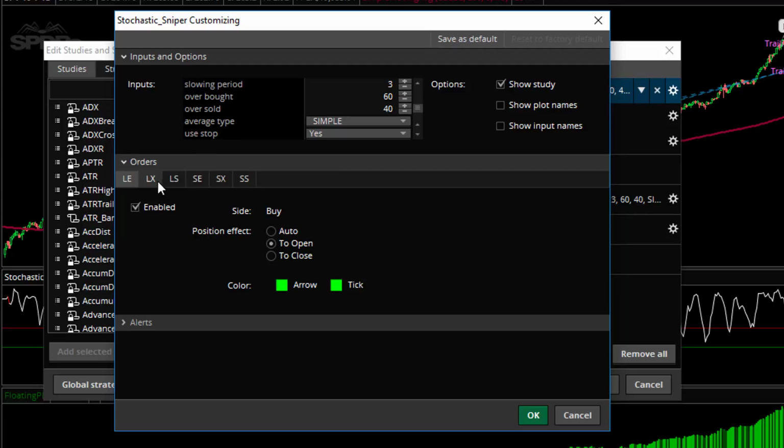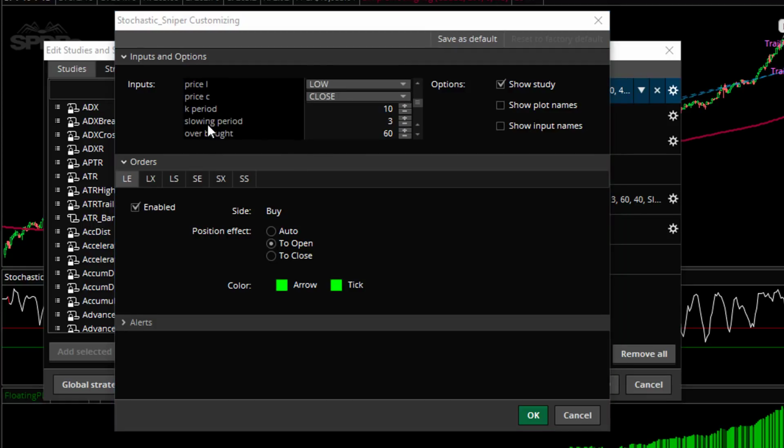So one of the things I removed is there's no long exit, there's no long stop. The short parameters of the strategy are turned off. We're only looking at the long entry. So again, real quick, stochastic is 10-3, overbought, oversold is 60-40, and we're using the simple 200-day moving average.